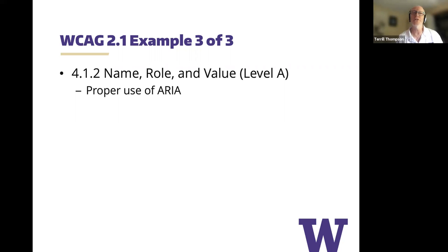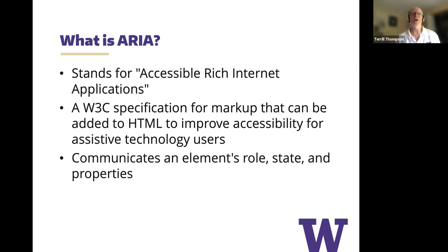So it's really important to at least understand what ARIA is. ARIA is complex, so it's not reasonable to expect anybody making a purchasing decision to be an ARIA expert. There are few ARIA experts, but it's important to understand what it is and what function it plays in the overall scheme of things. So I want to spend a little more time to provide a basic background of what ARIA is. It, again, stands for Accessible Rich Internet Applications. It is a W3C specification.